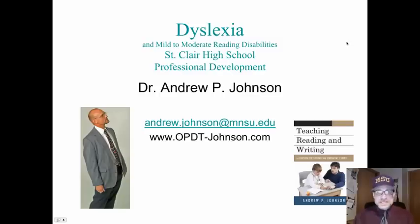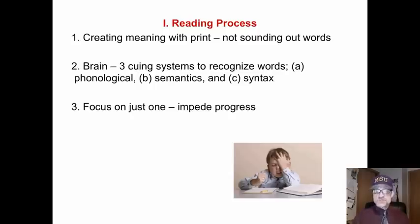Greetings! We are looking at dyslexia as well as mild and moderate reading disabilities. But it starts with understanding what reading is, the process of reading, defining our terms.